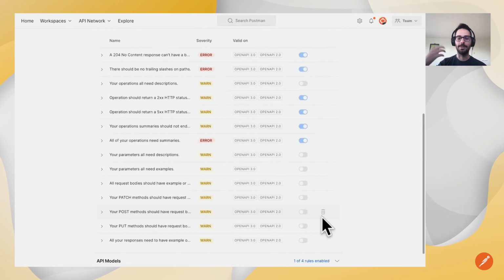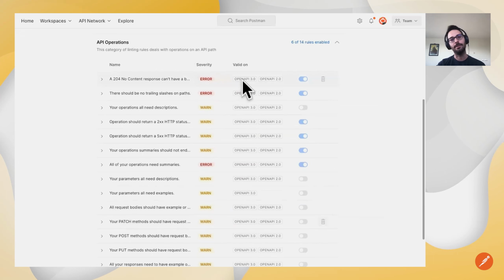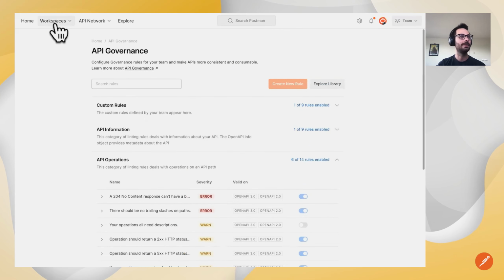When you're working with a big team and on tons of API definition, this makes a lot of sense. You can also see the severity level, the type of APIs that it's valid on. And again, from here, you can also delete them if you don't need them.